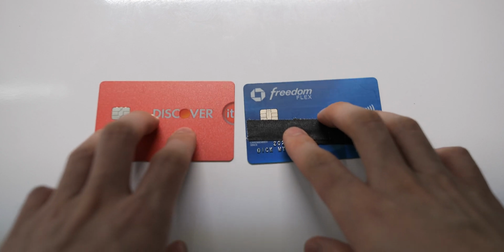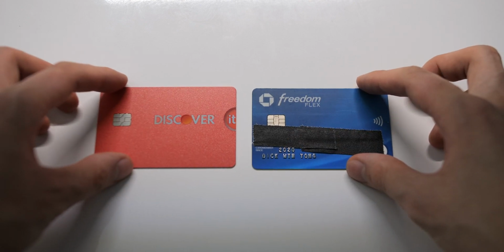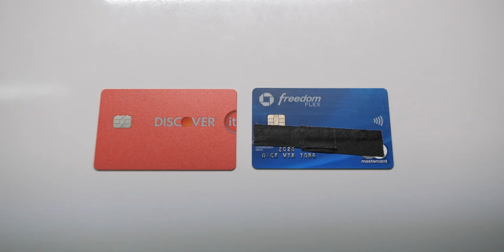In reality, I only made about 90% of my Amazon purchases in this past year with my Chase Amazon Rewards credit card. The remaining purchases were put on my Discover and Chase Freedom Flex cards that provided me 5% cash back due to quarterly rotating categories or special offers.